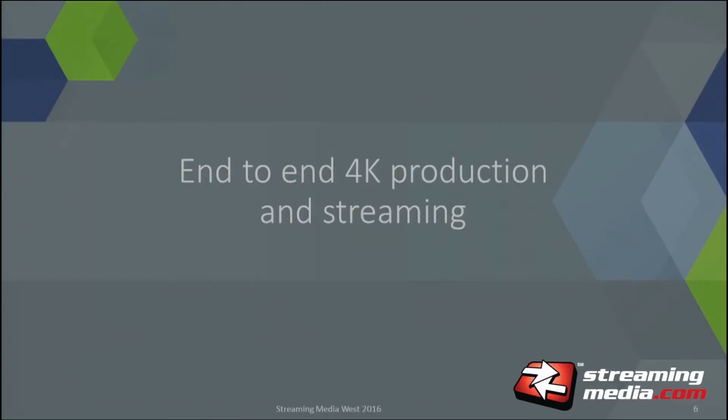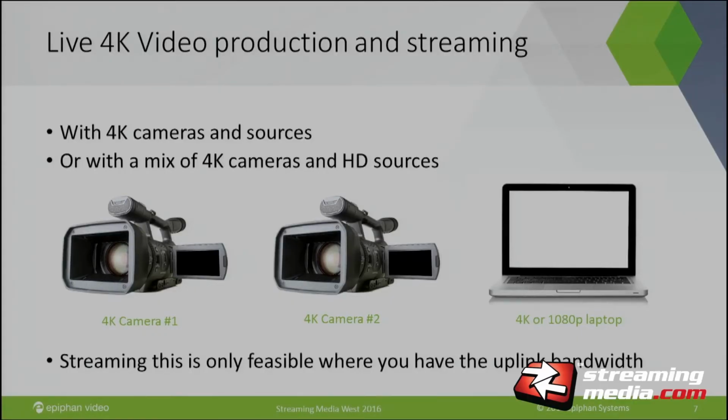So the first one I wanted to talk about was end-to-end 4K production and streaming. This is a case where, for example, you'll have a couple 4K cameras and maybe a 4K or a 1080p laptop, and you're trying to switch between different camera angles as well as bring in sources, slides, or whatever from a 4K laptop or a 1080. So again, streaming this kind of event where everything is 4K right from the cameras all the way through to your viewers, one of the key things is having the uplink bandwidth to make that all happen.